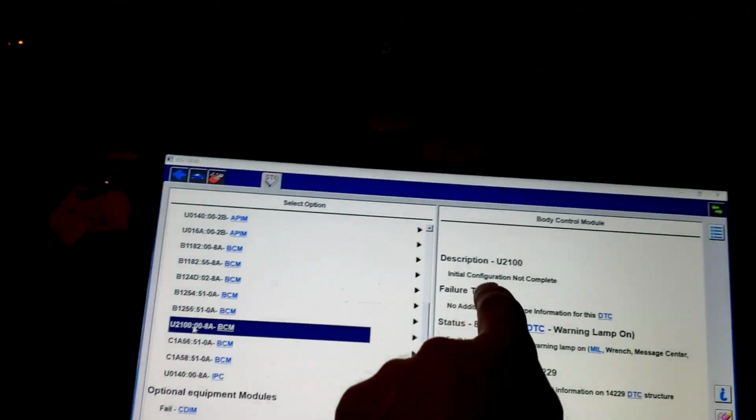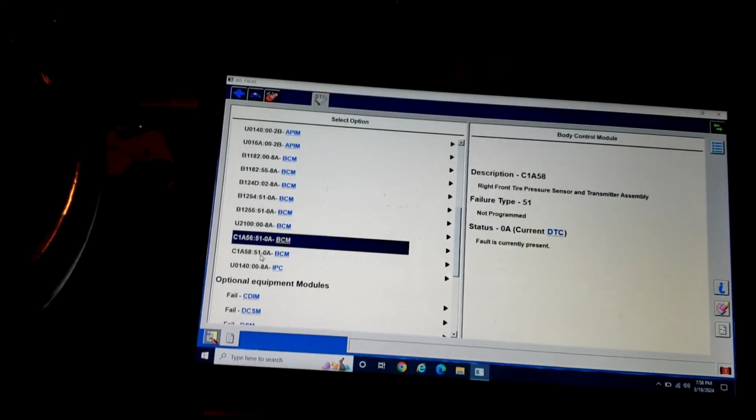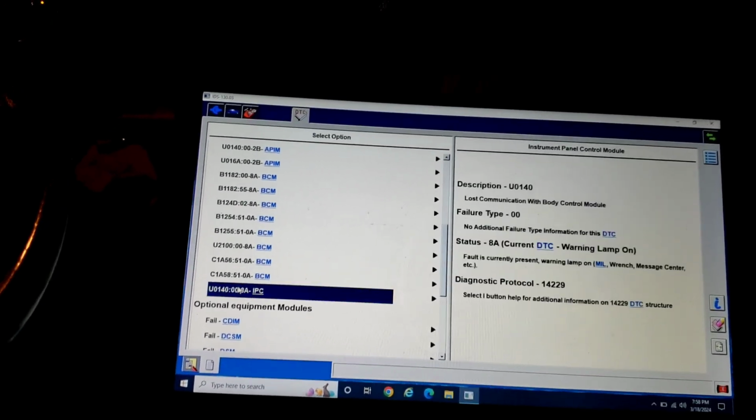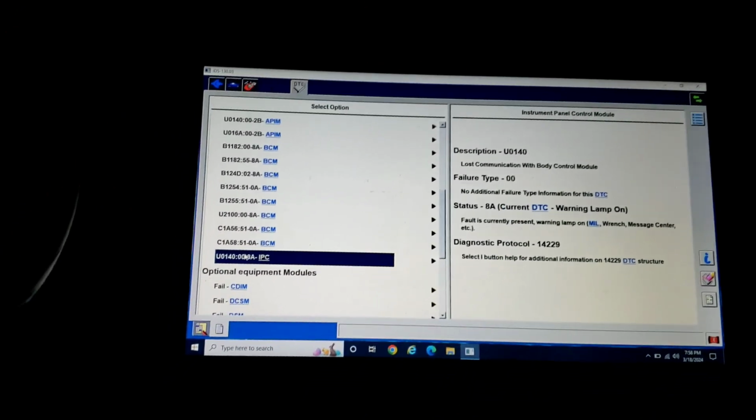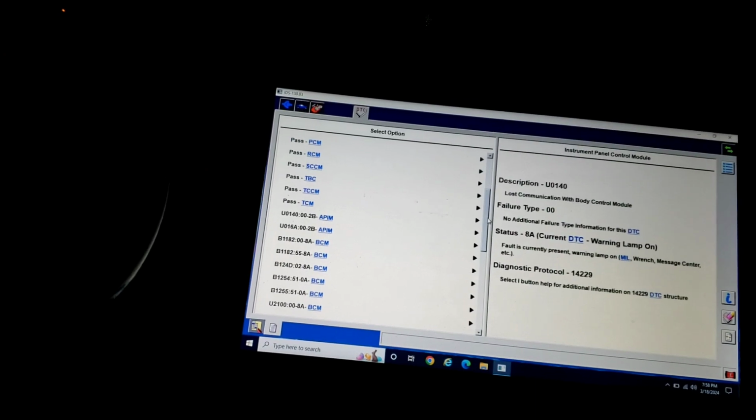Hence, what I'm going to show you next is the U code in the BCM. Initial configuration not complete. Left front tire pressure and right front tire pressure. And instrument cluster lost comm with the BCM. What this dealership did, I believe, is they troubleshot it. They put a BCM in it when it did not need a BCM. We got a bus issue, I believe. And I'll show you why.